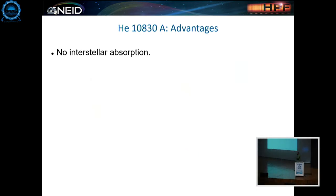So what are the main advantages compared to Lyman alpha? The first advantage is that our interstellar medium does not have much ionized helium, so there is really not much metastable helium on the way, which means the light will not get absorbed in the interstellar medium. You can look much further out.